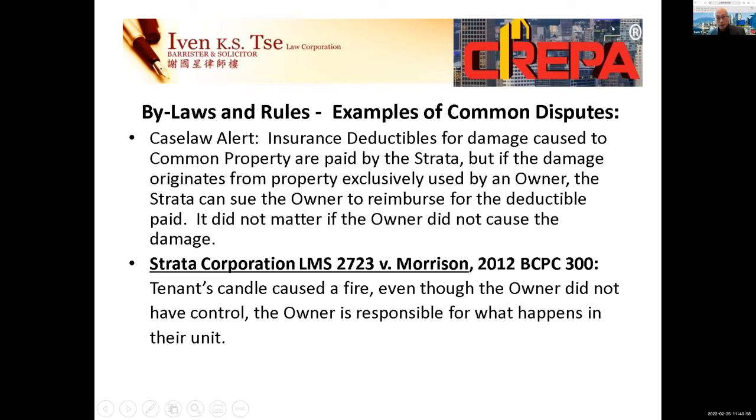But anyways, the analogy is the case that I put up here on your screen: they can't control the tenant who caused the fire. And the owner says, not my fault, but it's something that happened in the area which you are exclusively using and you had control. You're responsible, no matter if you didn't cause it, okay?